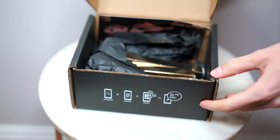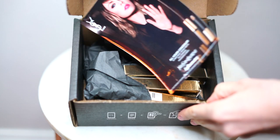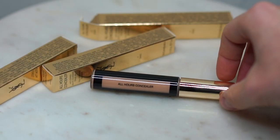This is the Yves Saint Laurent box. We have a few shades for the All Hours concealer. I got 3 shades in here, but they're more on the darker side. I have a medium one, which is called Sand. And this one, I think I will just use a lighter concealer. So I will mix it with another concealer, but also when I'm tan, I will use this on its own and we'll see how it works.